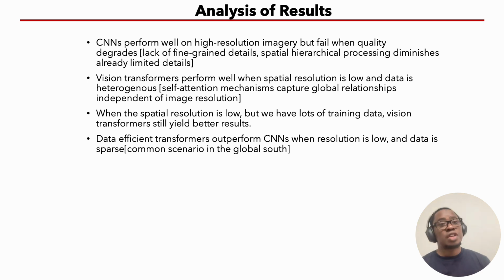On the other hand, vision transformers perform well even when spatial resolution is low, but you still need lots of training data. Again, this makes sense given the structure of vision transformers, that is the self-attention mechanism that is able to capture global relationships independent of image resolution. That means that if a road exists on a small section of a satellite image, however small, it can still be associated with the label. Finally, we established that overall it doesn't depend on low or high resolution, but data-efficient transformers on average outperform CNNs when resolution is low and data is sparse.